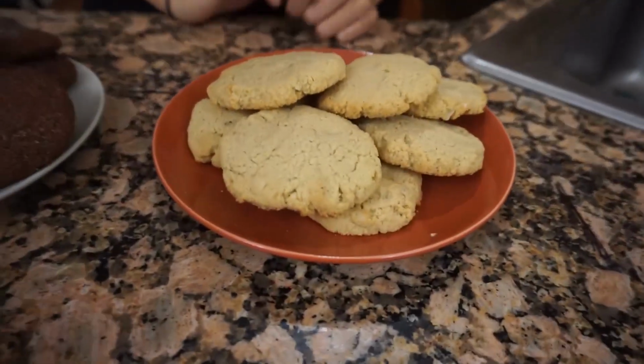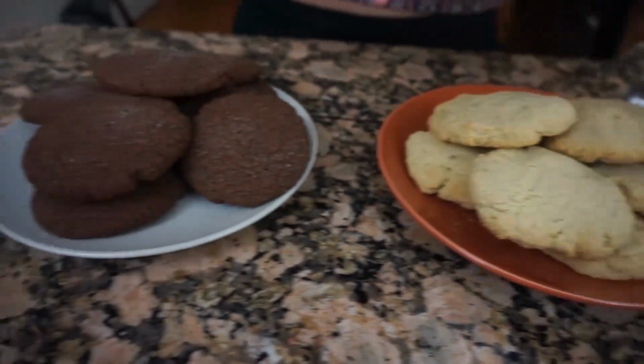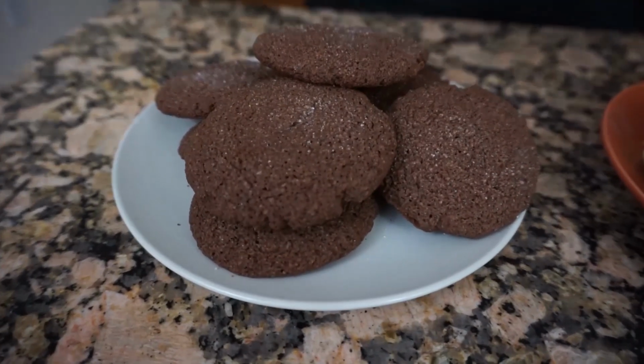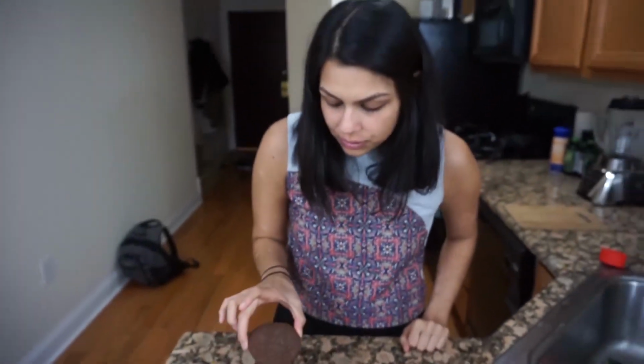So, right here we have the maple macadamia nut cookies. You can't see the macadamia nuts, but they're in there. And then here we have chocolate fudge cookies, and they're sprinkled a little bit with erythritol. They're really straightforward cookies. They're opposites, but they're both just as delicious. So you're gonna wanna make both and bring them to all the parties you go to. So let's get to cooking.